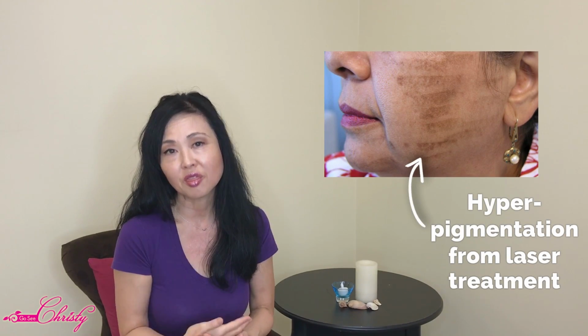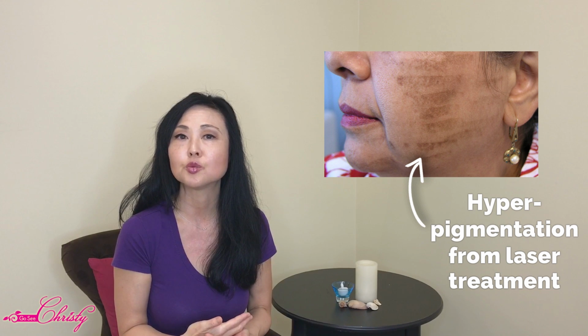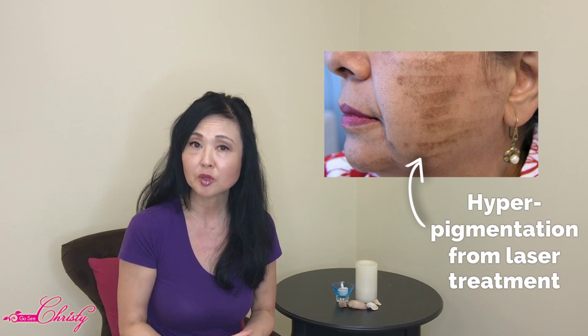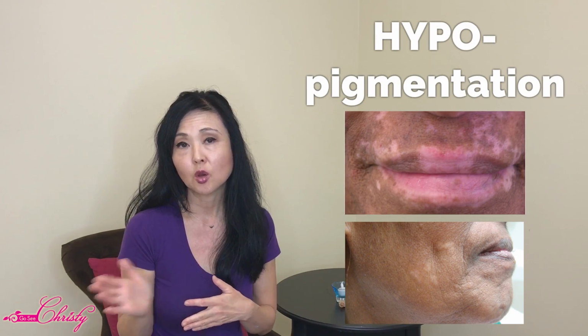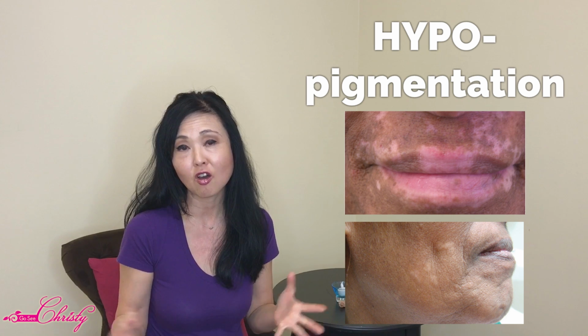The third one is that if you go too aggressively with this skin type, what can happen is you produce way more hyperpigmentation faster because of the inflammation, or hypopigmentation, where the melanocyte has died off and now you have no pigment, and that condition is actually irreversible.